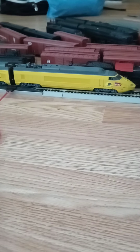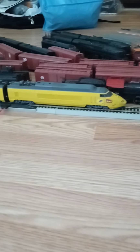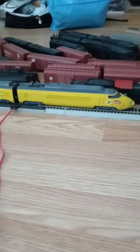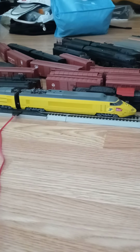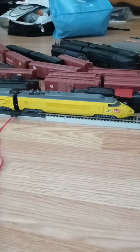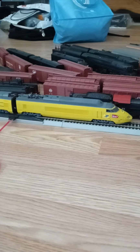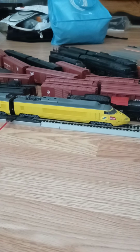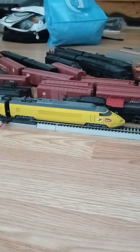And today I have a really cool set. It was my birthday, I believe last week, and when I saw this set, I had to get it. I got it on eBay, and this guy had a really good listing.